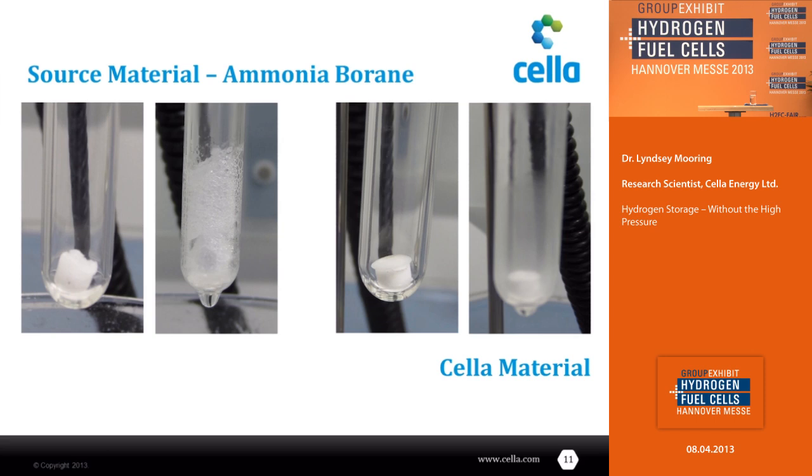Our pellets, when you blended them with a polymer to make a composite, and you put it through exactly the same heating regime, the pellet remains intact. There is a very slight volume change, but we've worked very hard to process that out. So it now releases the same 2 equivalents of hydrogen at a lower temperature, faster, and it has structural integrity.